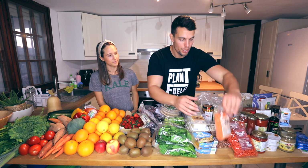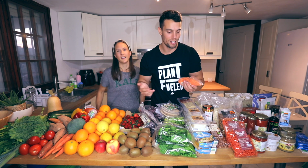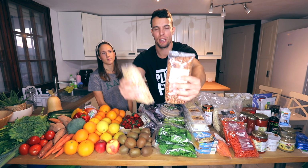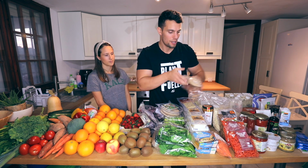So here we have some red lentils. Amazing staple. You can make so many dishes out of it. Yeah. Loads of curries, Indian dishes. More legumes. We got some chickpeas here, and then some pinto beans here, raw uncooked. So we gotta cook those up. And yeah, great source of iron and protein as well.